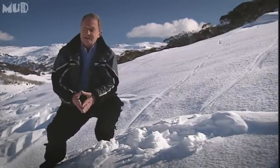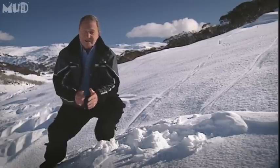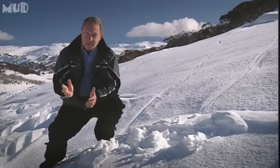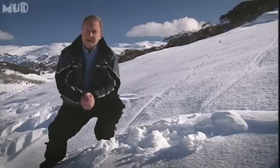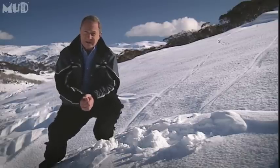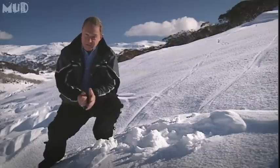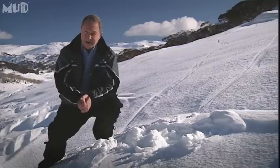Snowy Hydro's cloud seeding project targets the supercooled liquid water contained within the cold front. Now, this water would usually evaporate when it hits the warmer air as it descends on the eastern side of the range. This is a well-known, naturally occurring phenomenon, often referred to as a rain shadow.